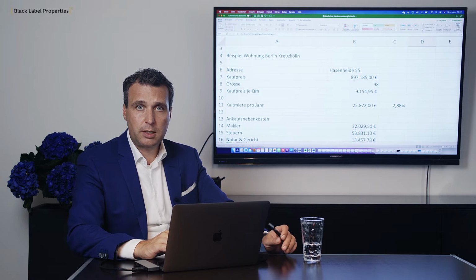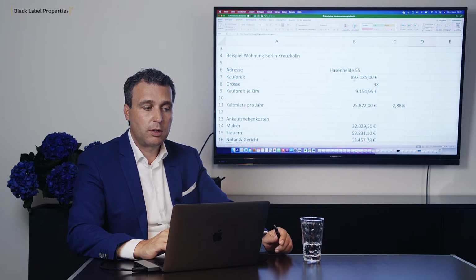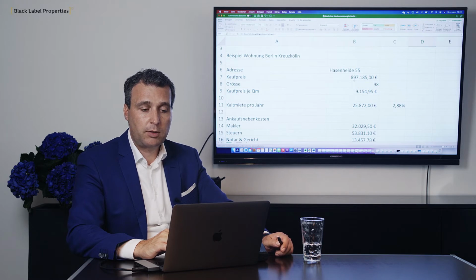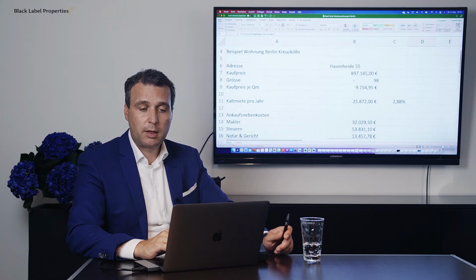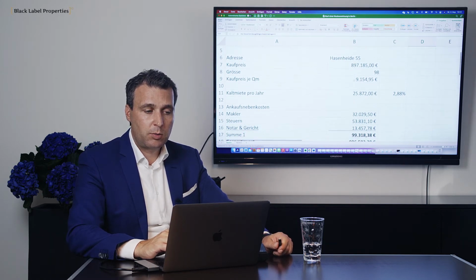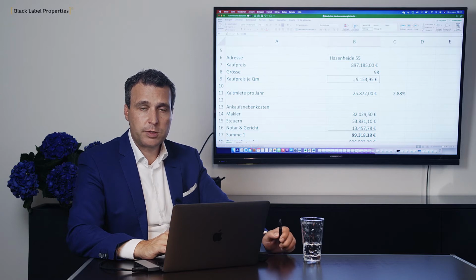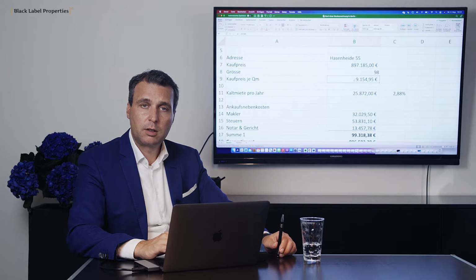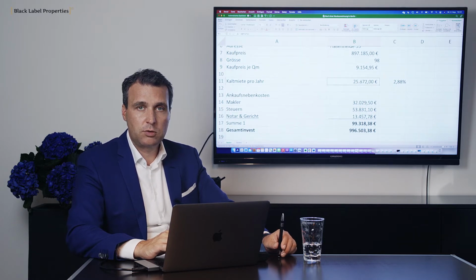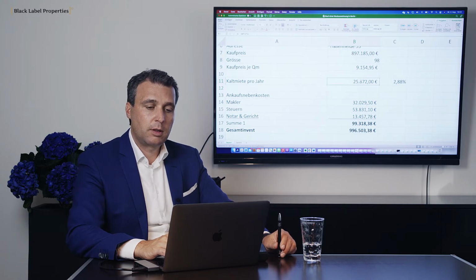The purchase price is 897,000 euros. It's 98 square meters, so it's a 3-bed or a large 2-bed, an ideal family home with a nice balcony and underground parking, and it's a brand new property. You're buying it off plan. The purchase price per square meter is roughly 9,000 euros, so 9,154 euros. The expected net rental income for you is 22 euros per square meter per month.